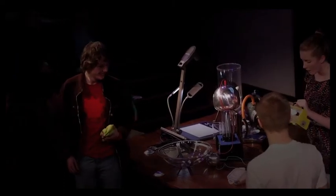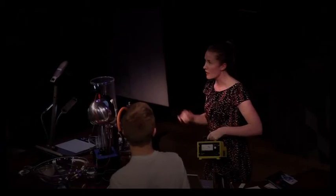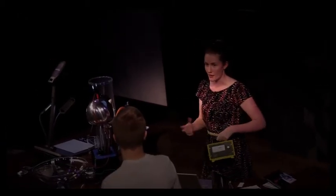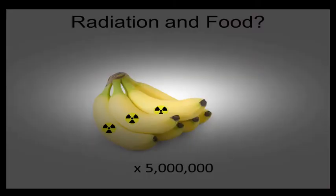So when we're thinking about radiation and radioactivity, it is worth keeping in mind that just the fact that something is radioactive does not mean it's harmful to us at all. Can you put those down? And can you thank my two volunteers? Thank you very much. This is a naturally radioactive food, and there are foods which are naturally radioactive.